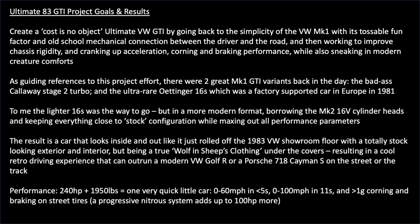Whereas with this Mark I car and its power-to-weight ratio, 240 horsepower and under 2,000 pounds, it's still capable of 0 to 60 in under 5 seconds. But with a set of slicks and even with all-wheel drive, it'd probably be 3 seconds. Anyway, amazing little car. I'll talk to you a little bit about some of the performance results here, and then we'll get into the details of the project.